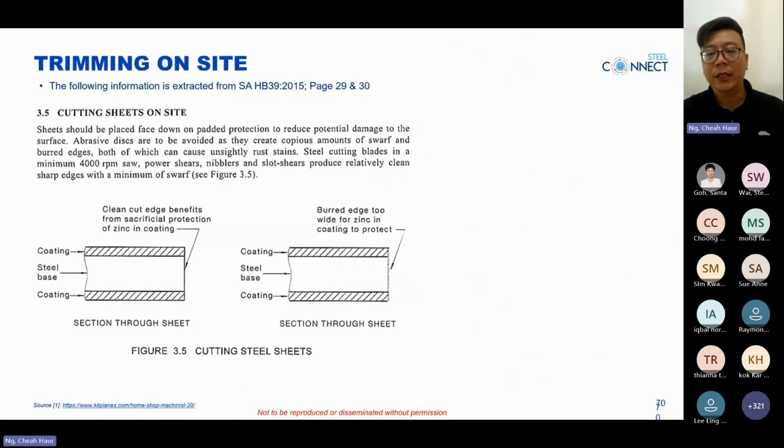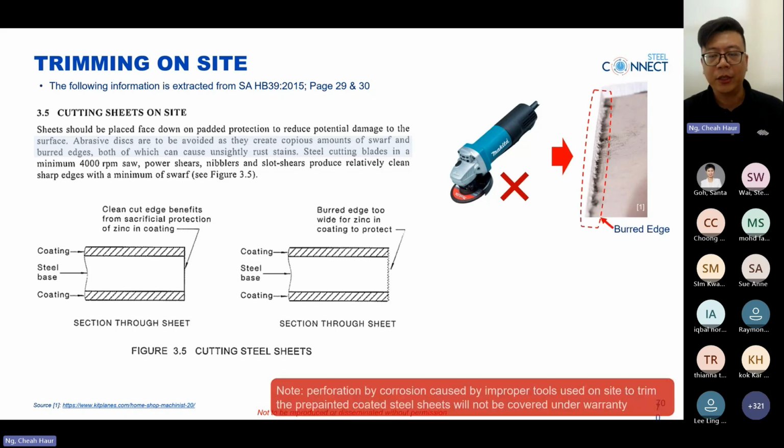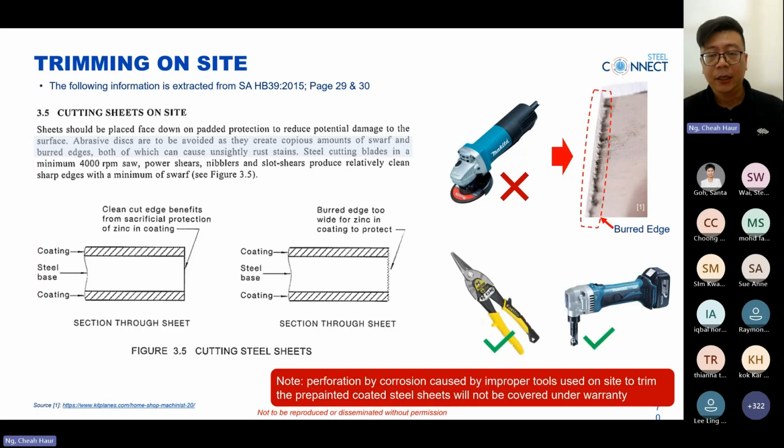Next, if you use improper tools that cause hot cuts on site to trim the coated steel, it may cause the warranty to be void too, because the hot cut method will cause a burr edge that fails to be protected by zinc. So as you can see here, contractors should be advised to use a hand cutter, shearer or nibbler to do the cold cut on site. Or you can do a pre-cut in the factory before delivery to site, to avoid hot cuts that may cause corrosion.